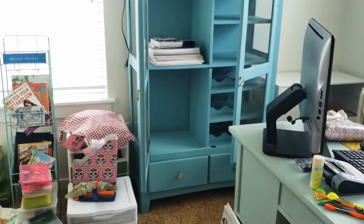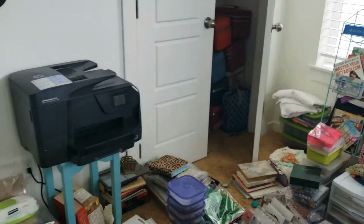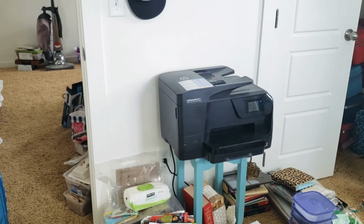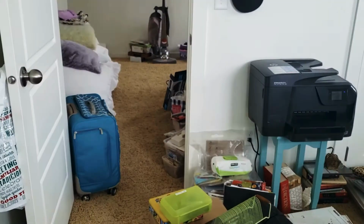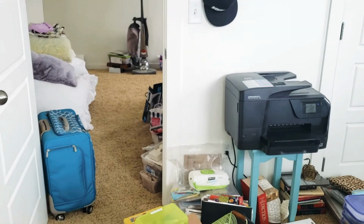All right, you guys. I'm trying to keep it short. I hope this isn't making you dizzy. I keep going in circles because I really don't have anywhere to go. By the way, that's just one of the two printers that I have. I have a laser printer, and I love my laser printer, especially for work, because this is also going to serve as a space for working and crafting. So I need to be able to put those two things together.